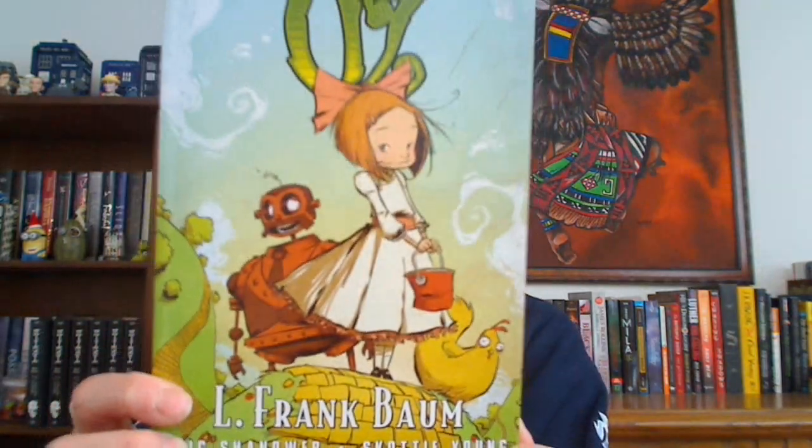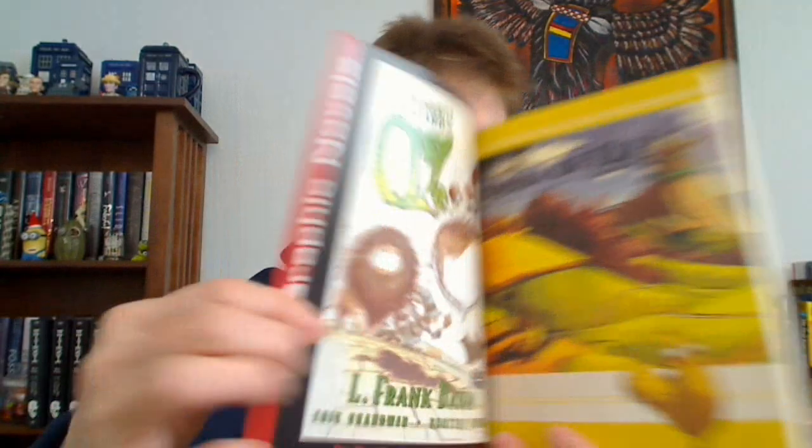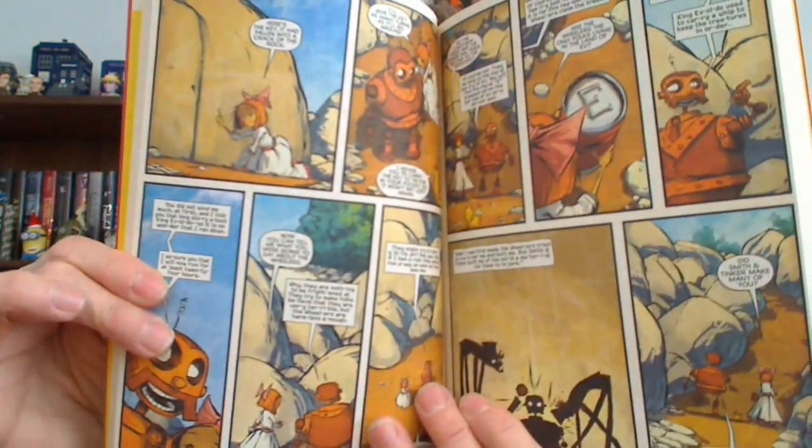Then I stopped off at a local comic book shop. And while I was there, I spotted this, and this is Ozma of Oz. And there's another graphic novel, of course. And I already have, and I featured in a review, The Wonderful Wizard of Oz, the first book. And I really like the illustrations of these. They're a little bit of a darker look to the story. And I've been wanting to get the rest of them.